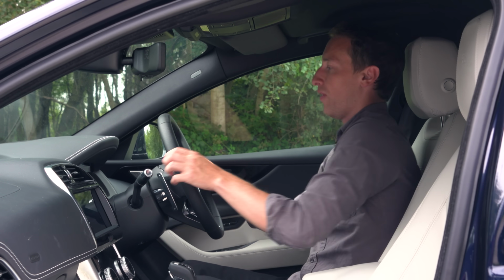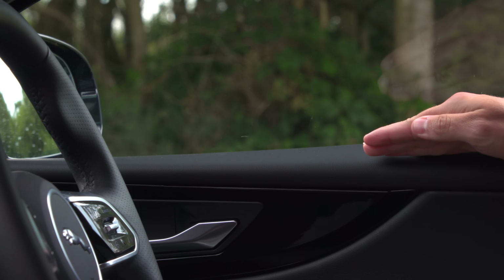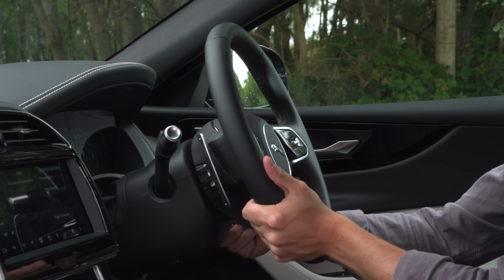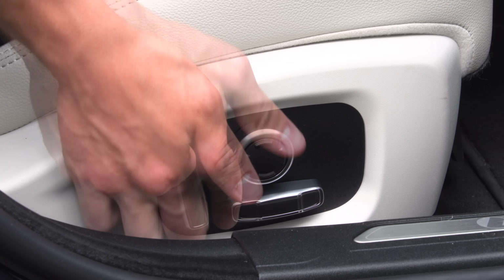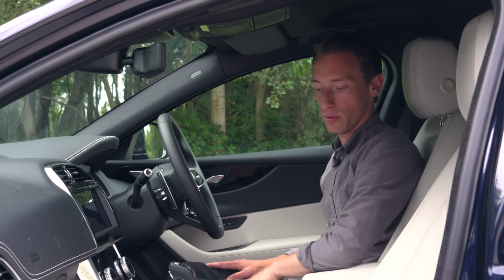You also have a fine driving position. You actually sit quite low in relation to the window line, and there's loads of adjustment in the steering wheel. It's also great that you have electric adjustment in the seats, so when you're on the move, it's really easy to tweak your driving position. And there is no problem with space up front. Even if you're tall, you'll still have room here.